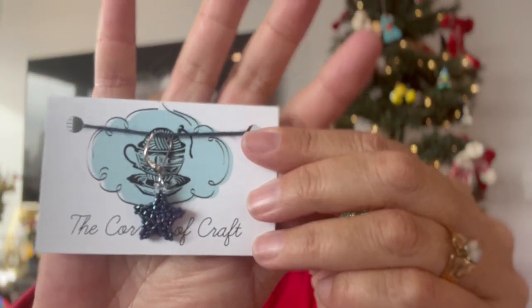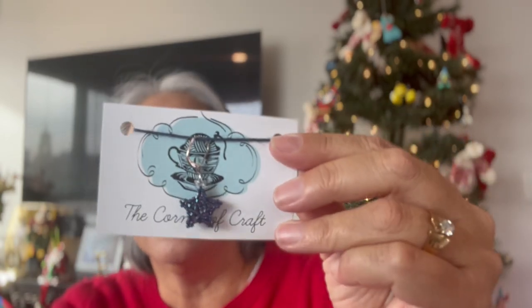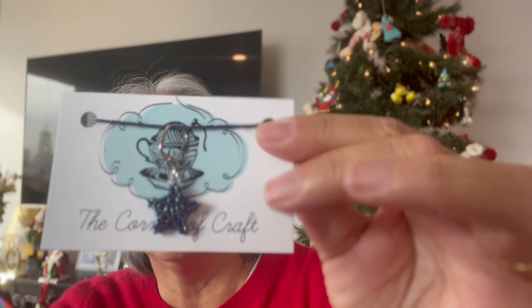So this is the weekly one. This is not the daily. Hang on here. Okay. What is here. It's a Corner of Craft little hand beaded stitch marker that she made herself. So Hannah does these beautiful beaded stitch markers in addition to dyeing yarn. And this is the one she sent.